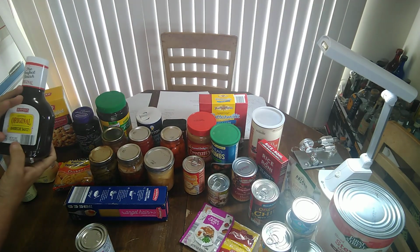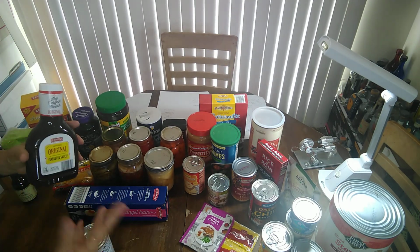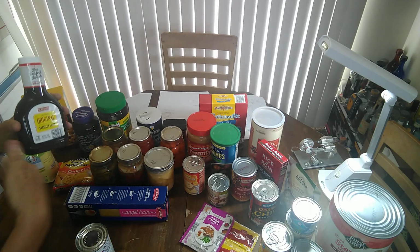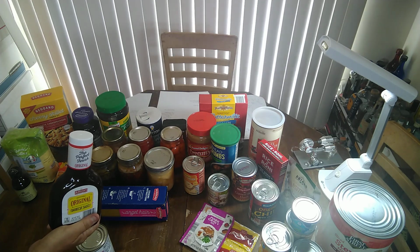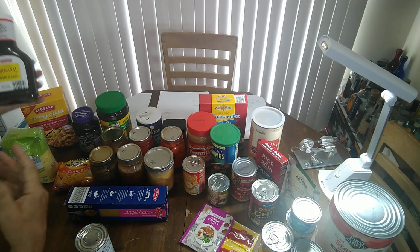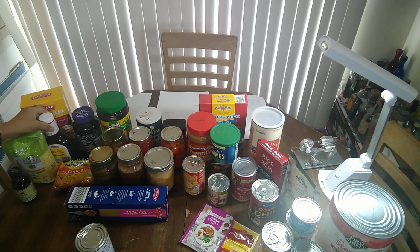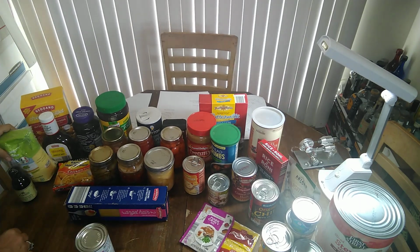So you don't want bland food. You're going to get tired of eating food. It's called food fatigue. So you want as many spices and condiments to ramp up the taste of your food as you can. One of those is barbecue sauce. Of course, mustard, mayonnaise, things like that. If you use those all the time, you want to store those as well.